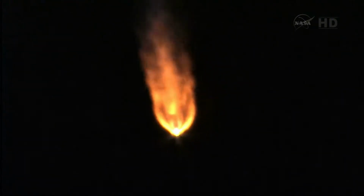Current altitude is 13 miles. Downrange distance 9.6 miles. Current velocity is 2,390 miles per hour. Booster performance continues to look very good this phase in flight. Bus and battery voltages are stable. Tank pressures look good. And closed loop steering has been enabled. Small perturbation in body rates, but everything looks very good.